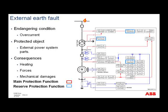If we have an external earth fault, then of course we have the ground fault overcurrent protection here, measured in the star point. We also have the under-impedance, and then depending on the level of the actual phase current for that fault, we also have the phase overcurrent. But all really as reserve protection functions, because primarily for the external fault we would expect to have some busbar protection, or if the fault was close in on the adjacent lines, we would expect the primary protection on those objects to clear this fault.